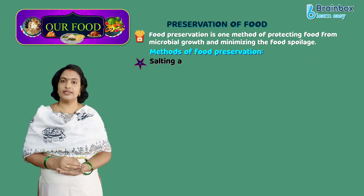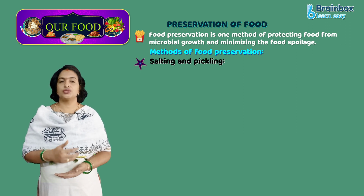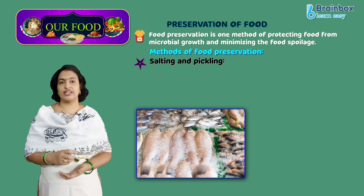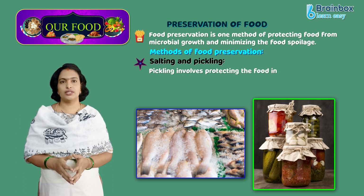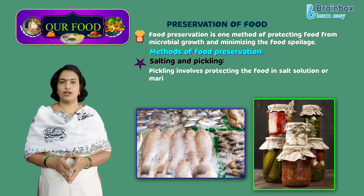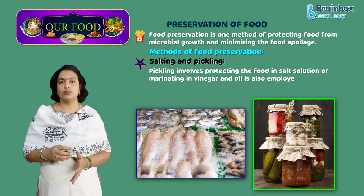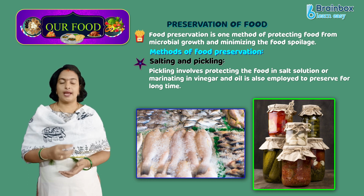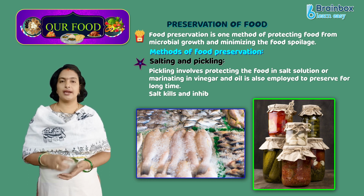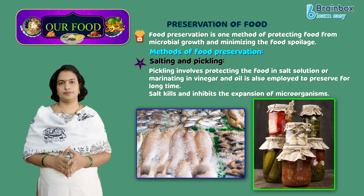Coming to salting and pickling. This is one method of preservation. Salting removes the moisture from food like meat. Pickling involves protecting the food in salt solution or marinating in vinegar and oil to preserve the food for a long time. Adding salt kills and inhibits the growth of microorganisms.